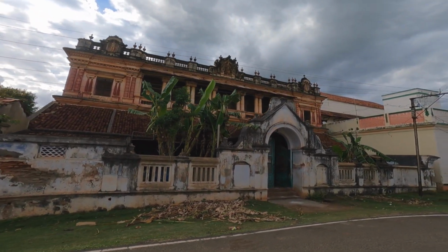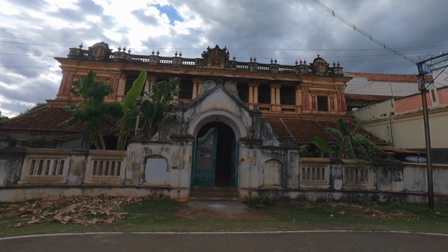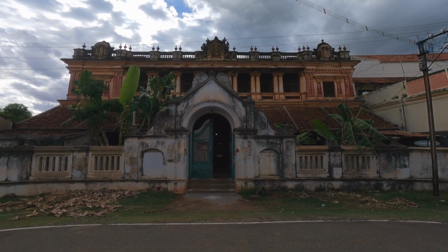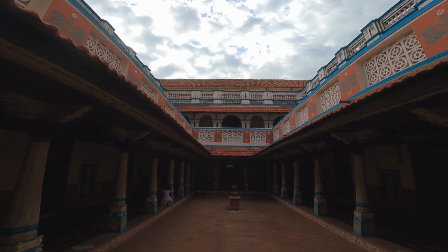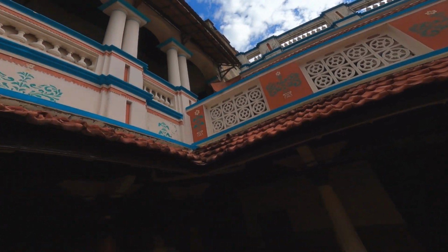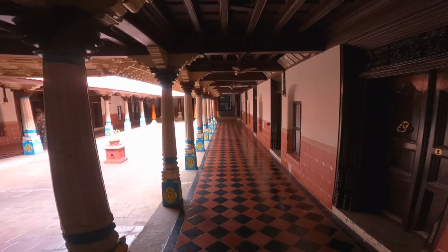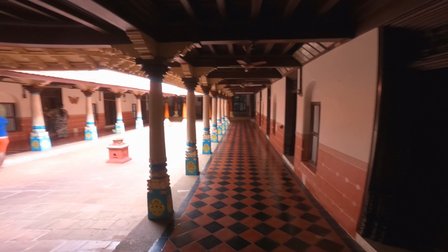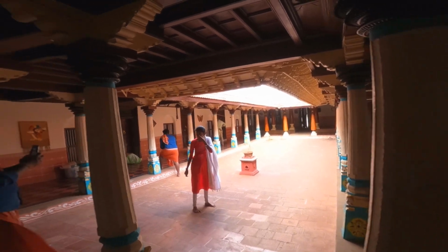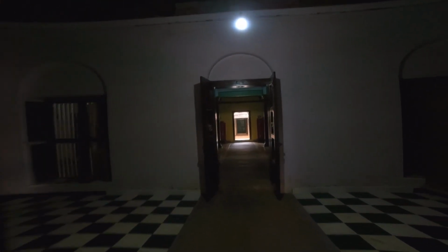Looks a little old and in need of a little bit of maintenance, but no worries. What we are interested in is to see how the house looks from inside, how a typical Chettinad mansion looks from inside. Okay, as you enter a typical Chettinad house, what you see is this courtyard, this big courtyard with rooms on either side, lots of rooms on either side, and these are typically 2 floors or 3 floors, and there are rooms at the top also, and these are then decorated with these beautiful tiles, very colorful pillars and doors made of teak wood, beautifully carved.